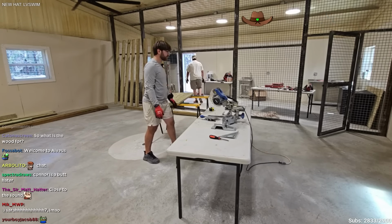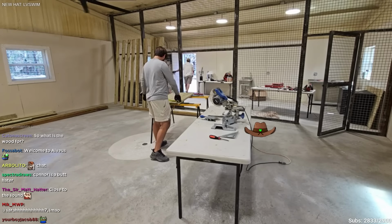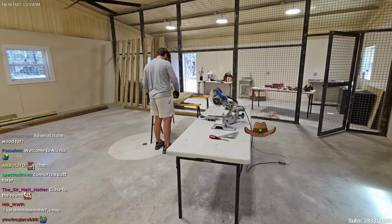All right, that should be 22 inches. 22 and a half, okay.